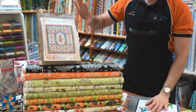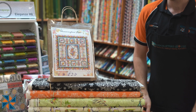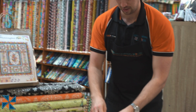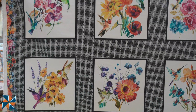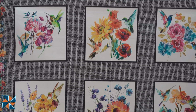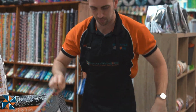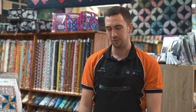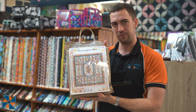Let's start off with this one on the top. So this is called Hummingbird Lane. So it's a beautiful range, and as you can imagine by the name, it's got lots of hummingbirds on it. So this is one of the panels that it features, and then it's got a main center panel as well and a whole bunch of coordinating fabric. So it's beautiful striking colors for spring, for anyone who loves florals, hummingbirds. It's just delightful, and a large quilt as well. So we've got that all kitted up, ready for you to rock and roll.